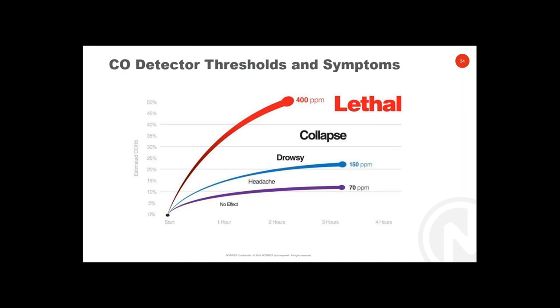Some of the health effects of CO depend on a couple of things: the concentration of the CO gas and the length of exposure to carbon monoxide, as well as an individual's overall health. So children, elderly, or people with pre-existing physical conditions might be more susceptible to the effects of CO. The table on the slide here is from a 2009 edition of the NFPA 720, and shows the relationship between the volume of CO, the length of exposure, and the symptoms that can result. The longer you're exposed to these concentrations of this gas, you can have anything from a headache, you start to feel drowsy, and then eventually collapse, pass out, and then eventually it could be fatal.